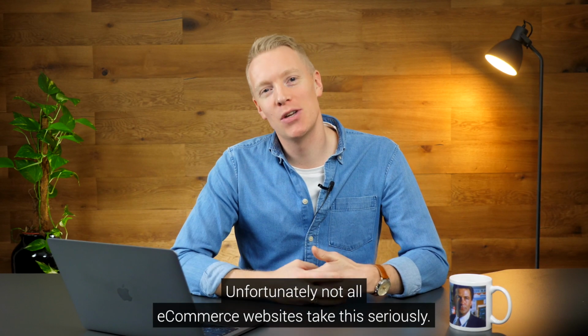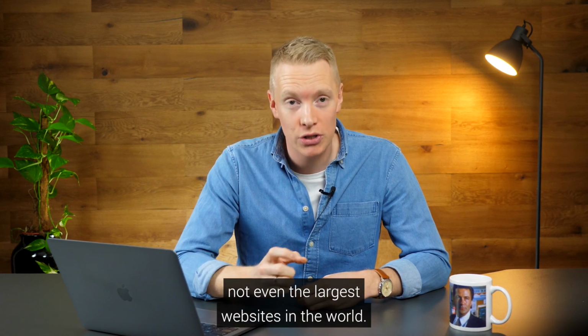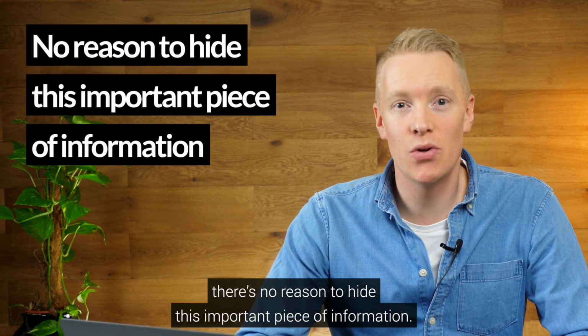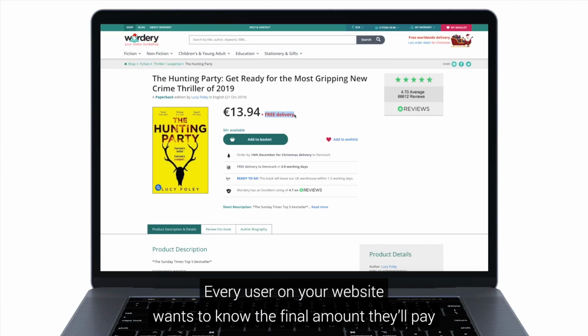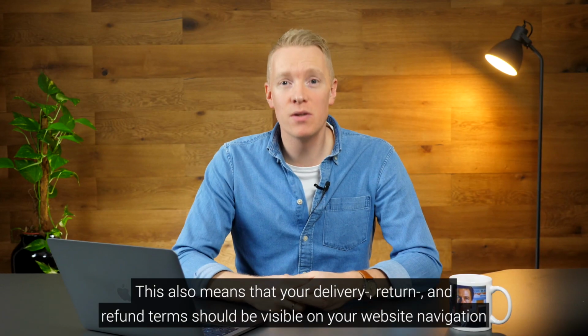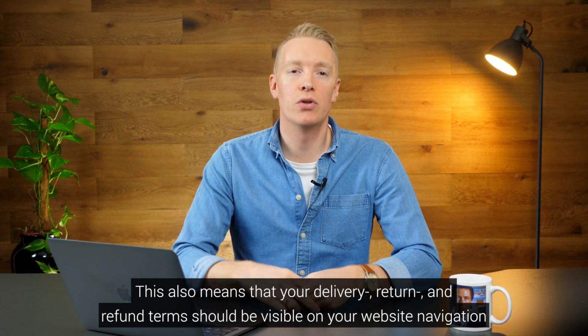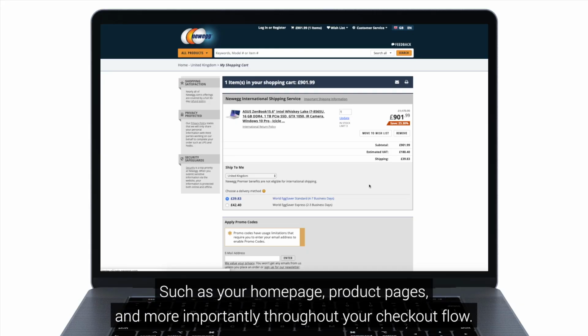Unfortunately, not all e-commerce websites take this seriously. Not even the largest websites in the world. Unless there are some technical issues you can't possibly fix, there is no reason to hide this important piece of information. Every user on your website wants to know the final amount they'll pay and when their items will be delivered, and preferably as soon as possible. This also means that your delivery, return and refund terms should be visible on your website navigation and all relevant pages, such as your homepage, product pages, and more importantly, throughout your checkout flow.